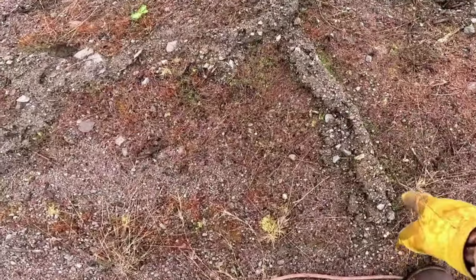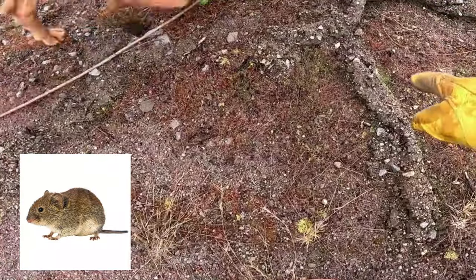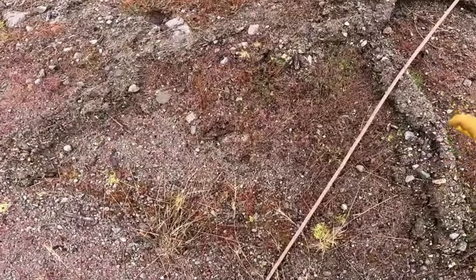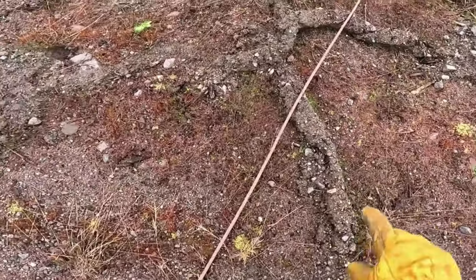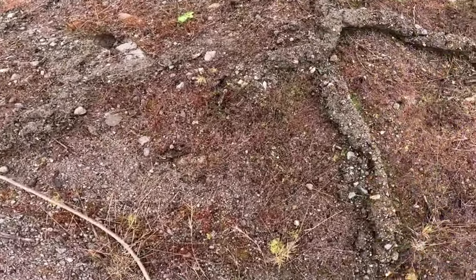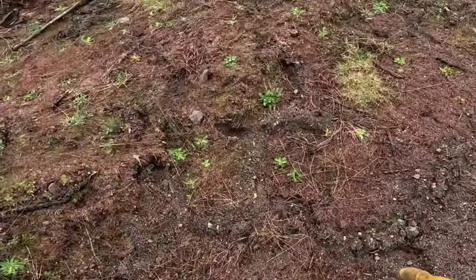Okay, this is interesting. See that? That is a tunnel that the dirt was pushed up when there was snow here, and the voles, which look like a little tiny mouse, they travel underneath and in these tunnels. So that's what does that. This is a pretty active area.